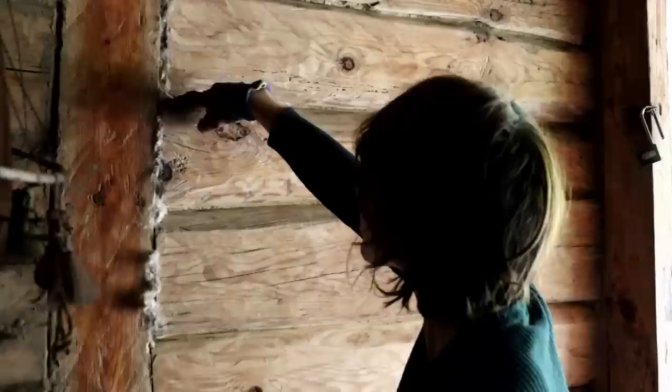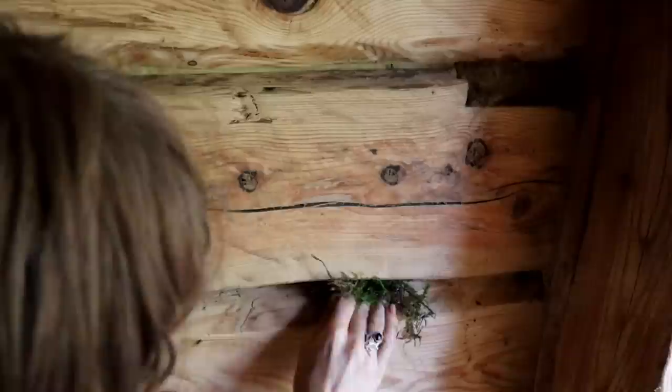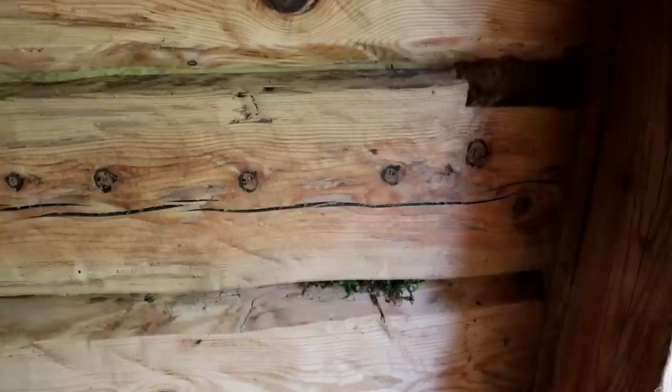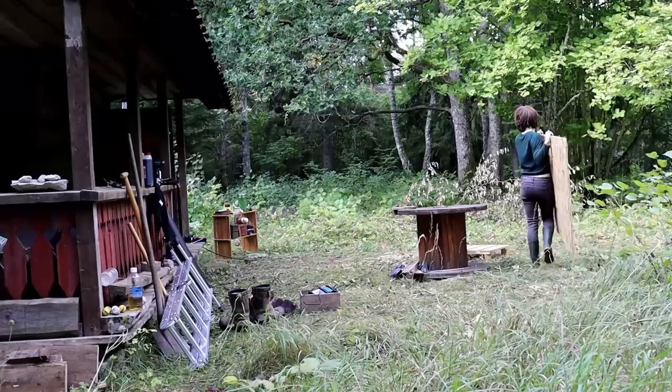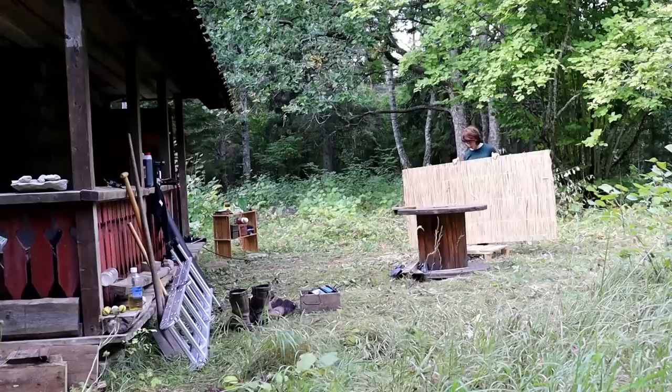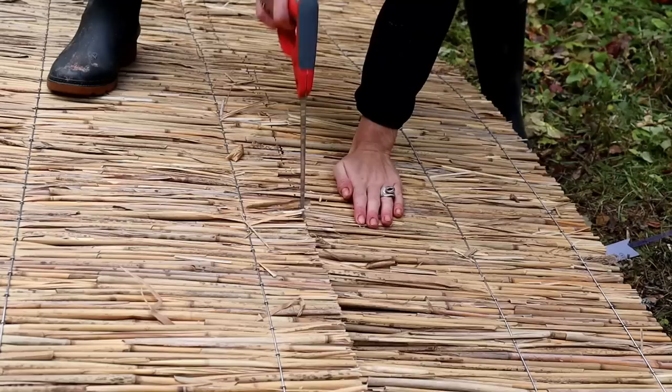I started some weeks ago with filling in the holes with some mosses I collected and also rock wool. Then the reed boards all had to be refitted to be placed against the inside walls. As the cabin has many corners and triangular shapes, it took a lot of time to cut out the pieces of reed board.